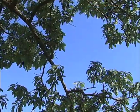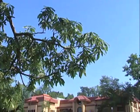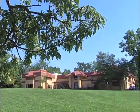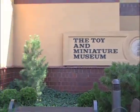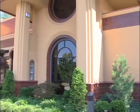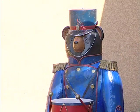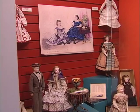In the year 2006, at the Toy and Miniature Museum of Kansas City, over 160 French fashion dolls joined together from all over the United States of America to put on the party of the year. Let's take a little peek in the special exhibit gallery. There's the Hurrays.